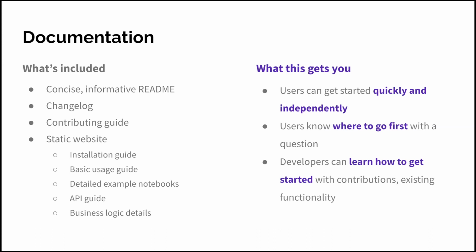Right. Documentation, as opposed to testing, is going to be very helpful to your users because they can get started quickly and independently. And it gives them a good place to go first with a question. If they can go to your documentation and answer the majority of their questions, they don't bug you with it. They can get all their common questions answered, and then they can come to you when they have something deeper to ask about or something that isn't quite clear in documentation, or a bug report.